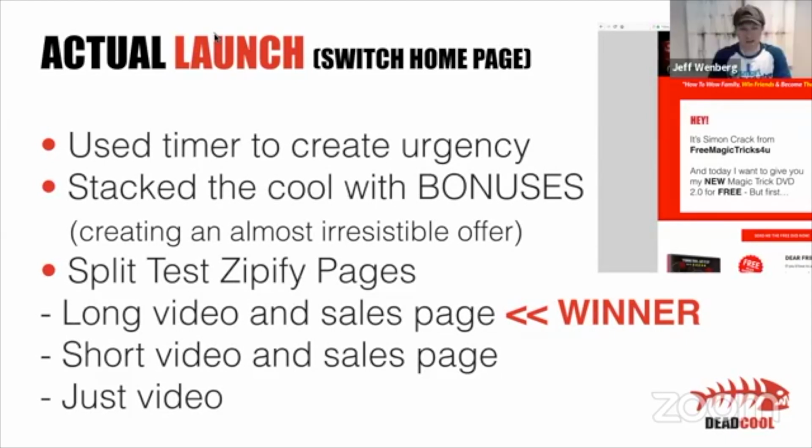Yeah, exactly. So we launched it on the Friday. I hit the switch, flipped it over to the actual Zipify sales page. We used the timer that you have on there to create urgency. I set it from the Friday, and it was going to run out on the Monday. The sales page was a typical video at the top, long form sales page.